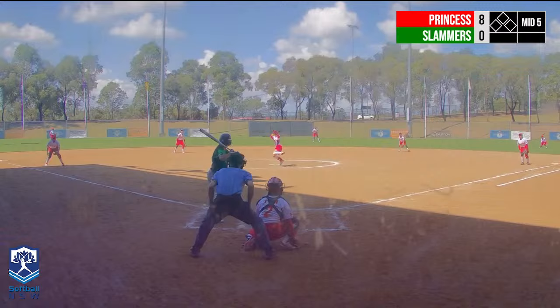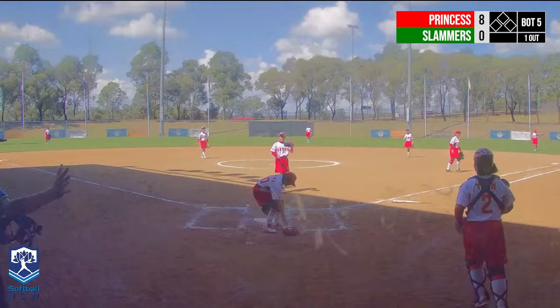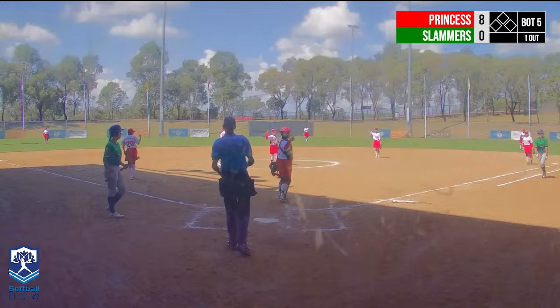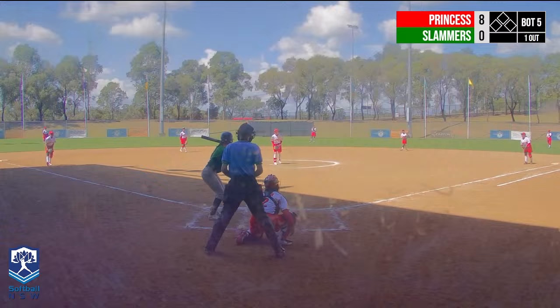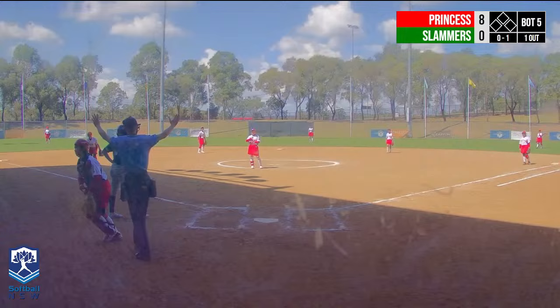And that first one has been fouled off. Charlotte Bedwell went straight at that. And has fouled that off. First pitch, it's gone straight up and caught by the catcher. You are Yamashita. Yamashita. She has been unreal down there. That's hit the handle of the bat. Hit the hand as well.